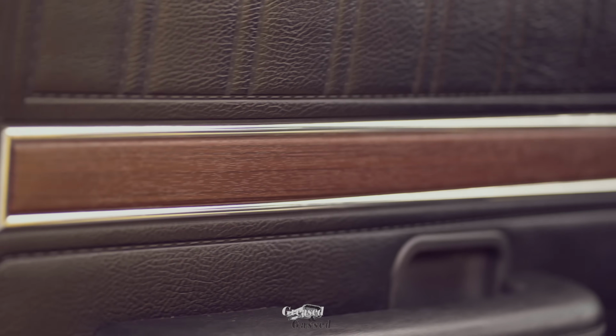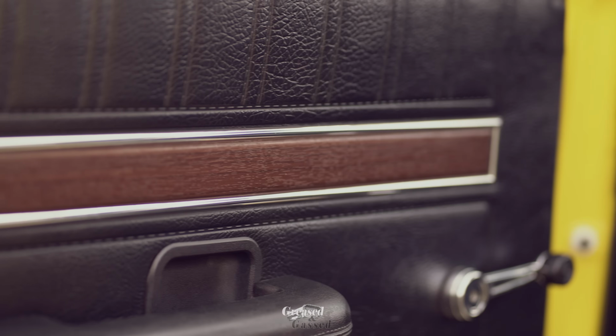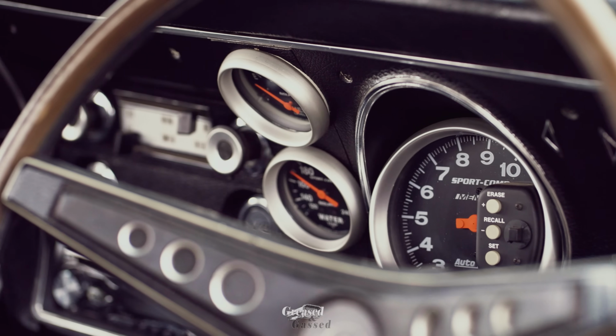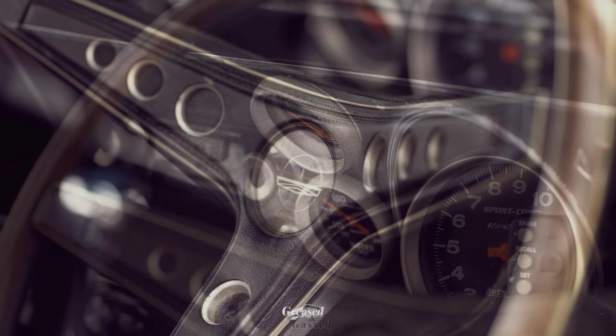Not many people realise, because they just see the winder, but they don't realise that it's an up and down motion. So it's a bit different. And then the interior is sort of like a GD interior, basically black with Autometer gauges. I did the dash myself, it wasn't too hard.